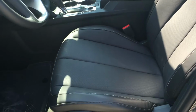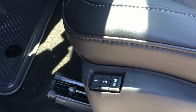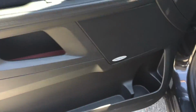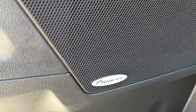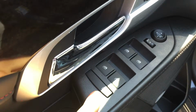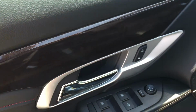Taking a look at the inside of the vehicle now, the upholstery is all leather. You do have your 8-way power adjustable driver's seat, including lumbar support, as well as your 2 memory sets for the seats and mirrors. On the inside of the driver's side door, you have quite a bit of storage, as well as your Pioneer premium speakers, which allow for the best sounding quality when listening to your music. You also have your window lock, your powered windows, your powered mirrors, and your power lock and unlock, as well as this nice wood and grain trim that is throughout the whole vehicle.